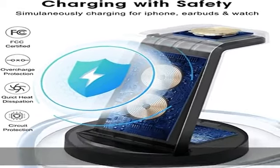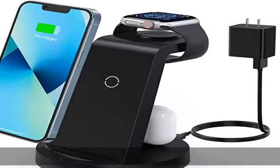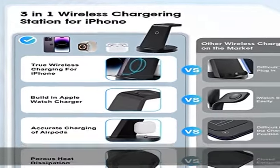/ 13 Pro / 13 Pro Max / 13 Mini / 12 / 12 Pro / 12 Pro Max / 12 Mini / 11 / 11 Pro / 11 Pro Max / X.